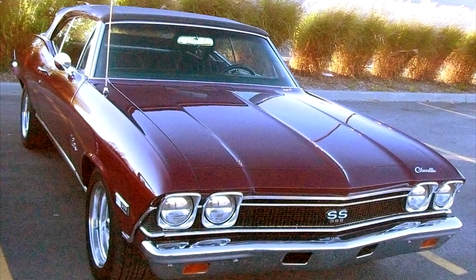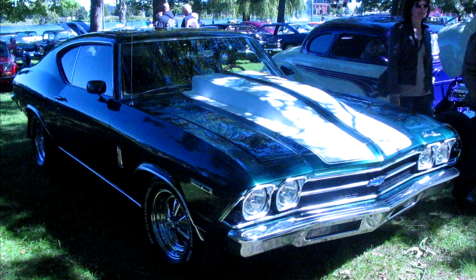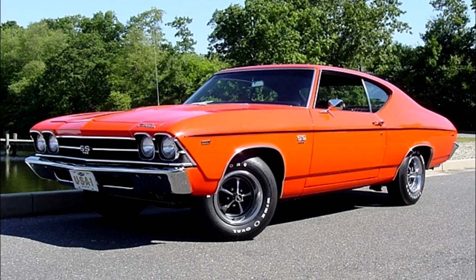Black accented Super Sports had F70/14 red striped tires and a standard 325 horsepower 396 cubic inch Turbo-Jet V8 engine with the special twin-domed hood. 350 and 375 horsepower 396 engines were optional. The SS 396 Sport Coupe started at $2,899, or $236 more than a comparable Malibu with its 307 cubic inch V8. All vinyl bucket seats and a console were optional.